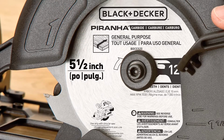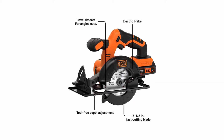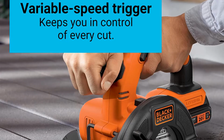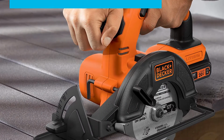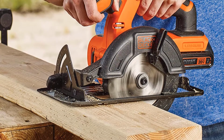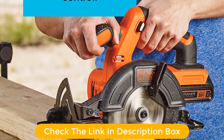This cordless circular saw is one of the smallest options available on Amazon. It comes with a 5.5-inch blade with a decent spinning speed. As a result, you can cut through most wooden blocks without any issues. The compact and small size of this circular saw makes it a great option for portable usage. You can simply use the standard 20V BLACK+DECKER batteries with this circular saw.